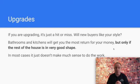All right, upgrades. We talked about upgrades before. This is a whole other topic. If you are upgrading, it's hit or miss, all right? And I'm going to tell you right now, do not upgrade your house in 2022 before selling it. It is a waste of time and money. Okay, number one, upgrades were always tricky. I don't care what market, because let's say you put a subway tile backsplash in your bathroom or in your kitchen or whatever, and buyers don't like that. They're going to walk away from it because they're not going to pay for a newly upgraded kitchen or bath they don't like.